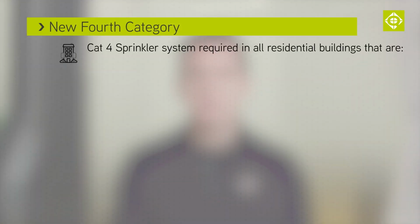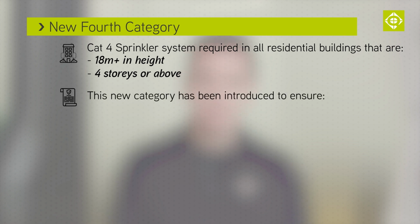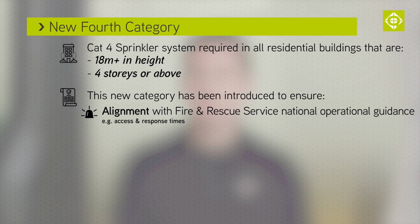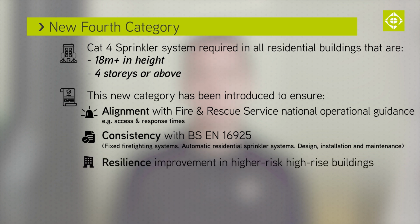The new fourth category of sprinkler system applies to all residential buildings that are either 18 metres or 4 floors high or above. This new category has been introduced to ensure alignment with the Fire and Rescue Service National Operational Guidance, for example access and response times, consistency with the British Standard EN 16925 which relates to fixed firefighting systems, and improved resilience to high-risk, high-rise buildings.